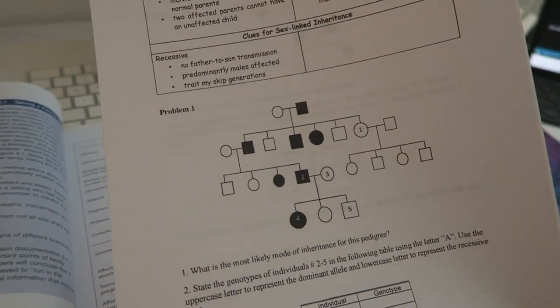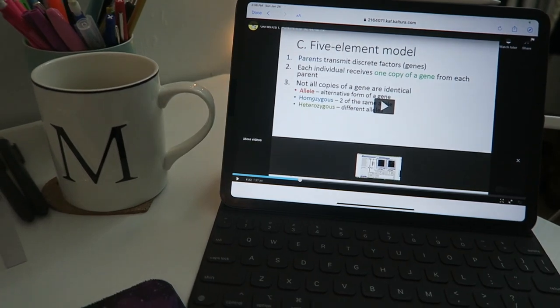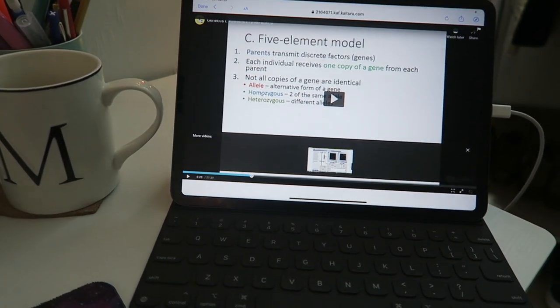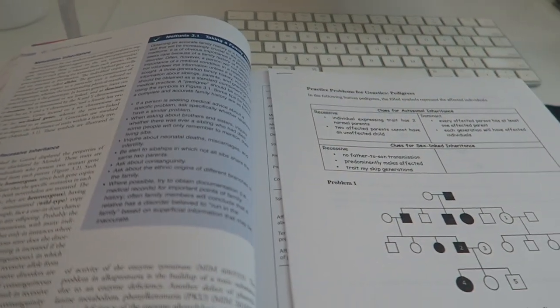I printed off the pedigree worksheet, and now I'm just watching the videos that are a part of this module, because this is an online class, so lots of videos for how you learn things, and then I'm just following along with our book, because a lot of the things that they're talking about in the videos go along with what we're learning in our book.